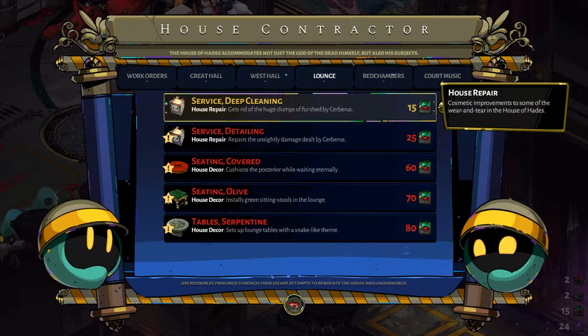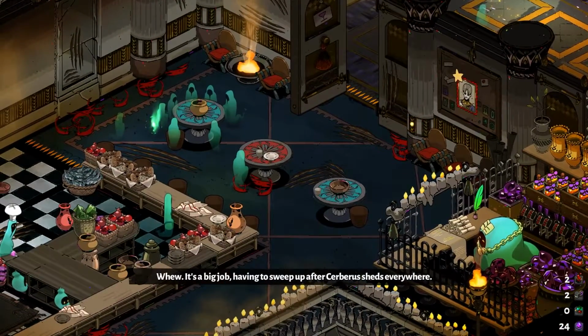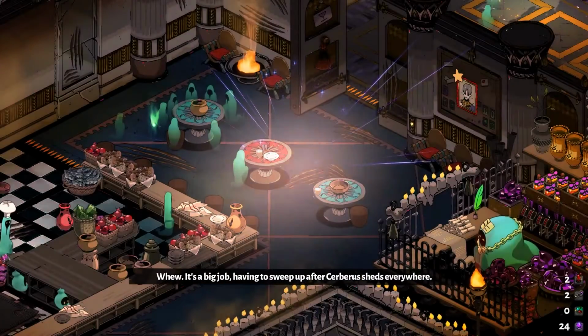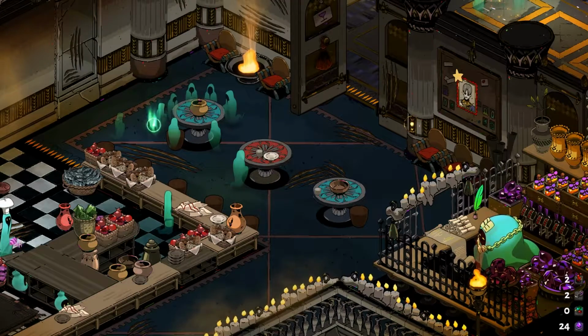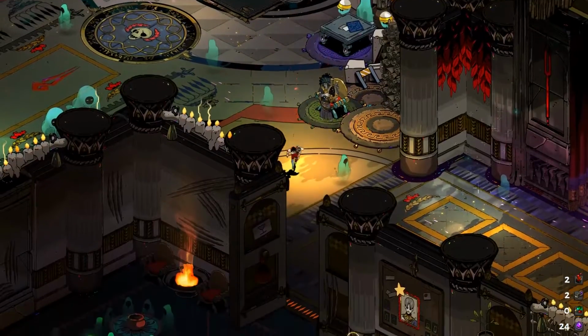What else can we change around here? Yeah, let's refurbish the lounge. It's a big job having to sweep up after Cerberus sheds everywhere. It looks a little cleaner. It's getting there.